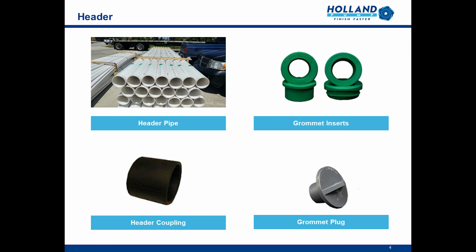Hi, I'm Terry Kilker. Header is typically made from Schedule 40 PVC in 6-inch, 8-inch, and 12-inch diameters in 20-foot sections. Depending on the requirements, grommets are typically located every 2, 3, or 4 feet on center. Header sections are typically joined with header sleeves, which are banded onto the header. When assembling, grommet plugs or caps are inserted to ensure a good vacuum.